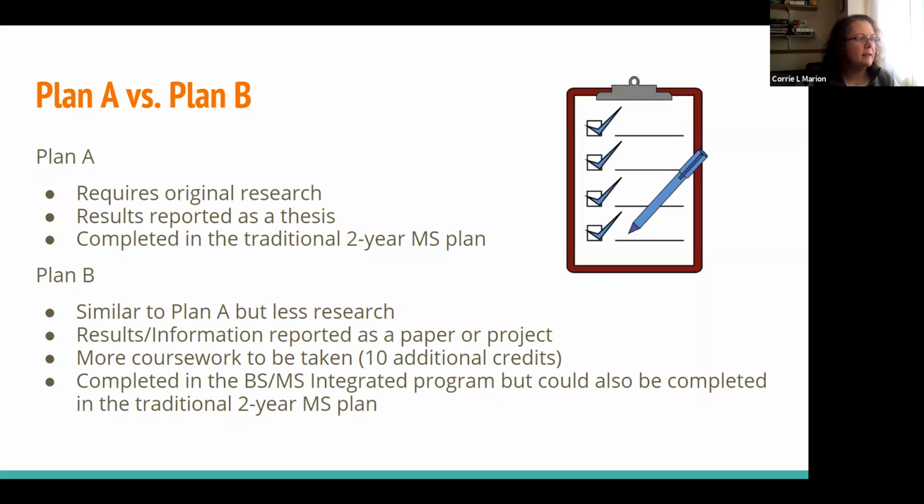A Plan B is very similar, but there's less research involved. Typically a faculty member who's your advisor would have something in mind or something they're working on. They just need a little more literature review, or they need you to take a look at certain data points and explain how those relate to whatever topic is going on for that project. But you're probably not going to be doing in-depth research for that.